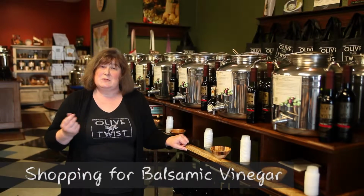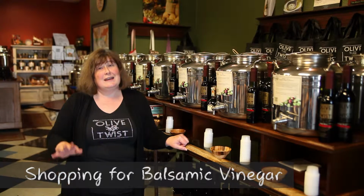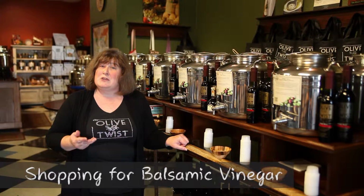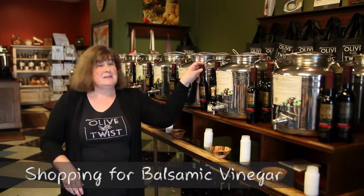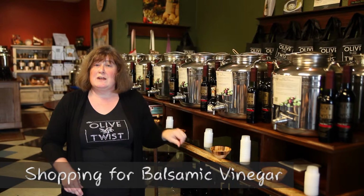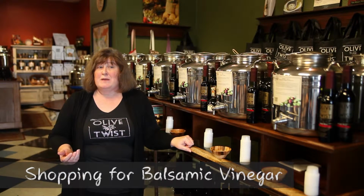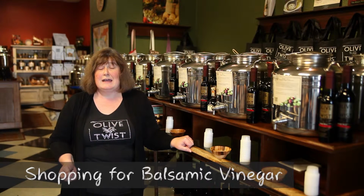So now the difference between what you get here at our store and typically what you get at the grocery store, not saying that you can't get a good quality at the grocery store, but you want to make sure you know what you're getting. What typically happens is a bottle this size in the grocery store has more red wine vinegar added to it. Thus, it makes it thinner and it makes it more bitter, but it also brings the price down to $4 or $5 for a bottle that size.